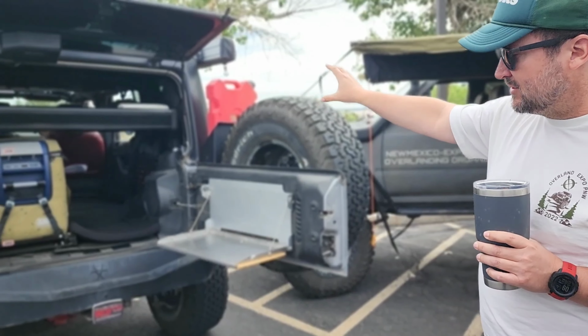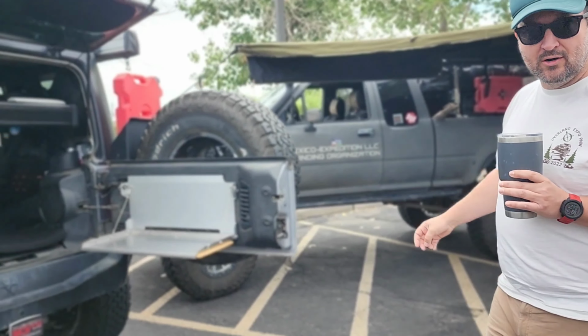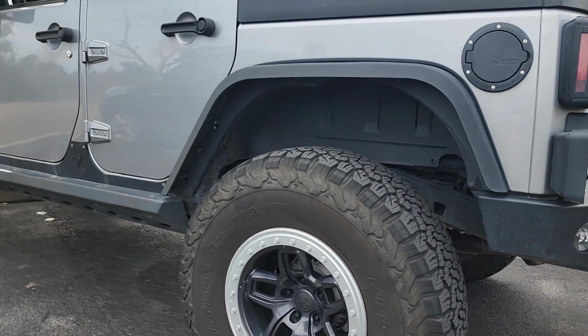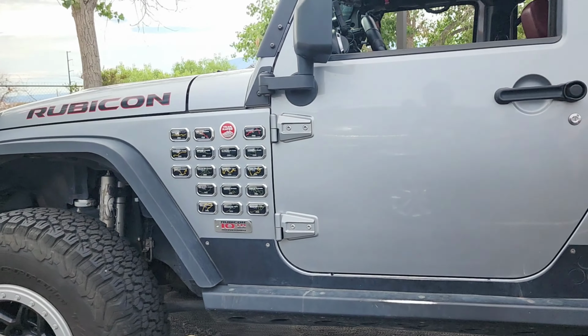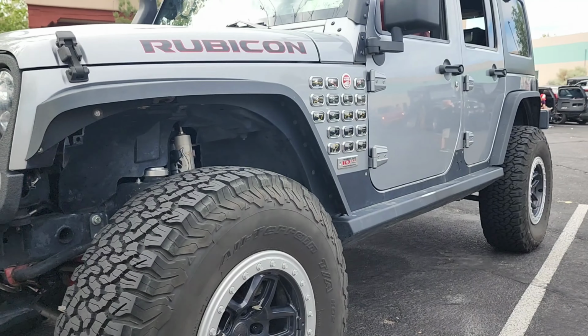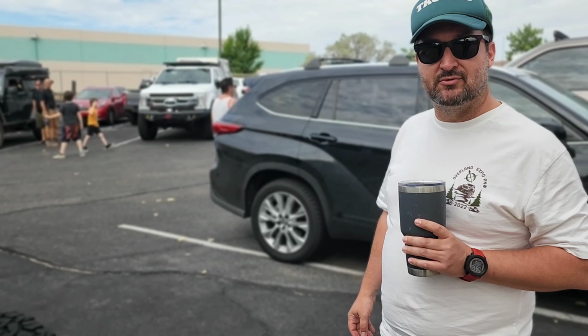So it has a Terraflex rack on it, and the whole thing is sitting on a 2.5-inch Mopar lift on 37-inch tires. So it's got AEV snorkel, AEV wheels, a lot of trail badges from the Jeep Badge of Honor system. It's taken me everywhere, and I look forward to the next expeditions with New Mexico Expedition.